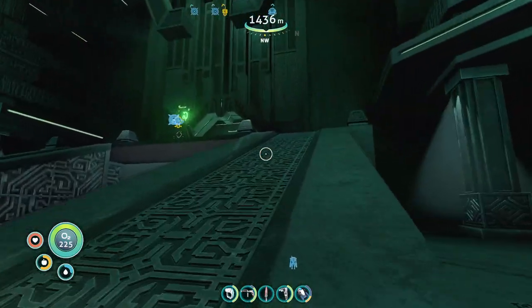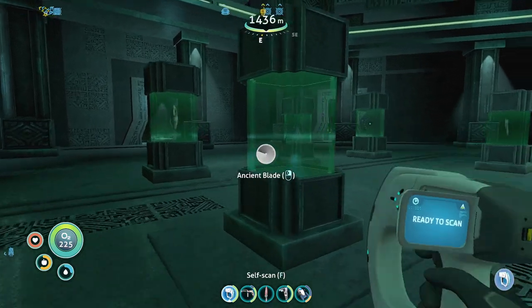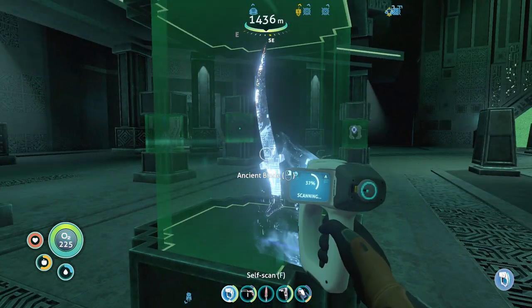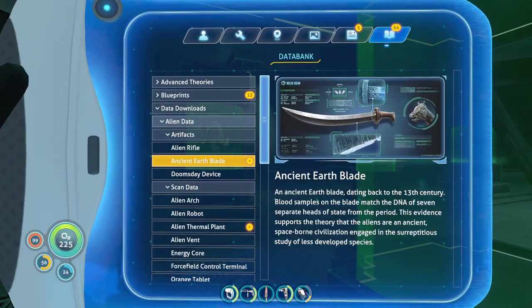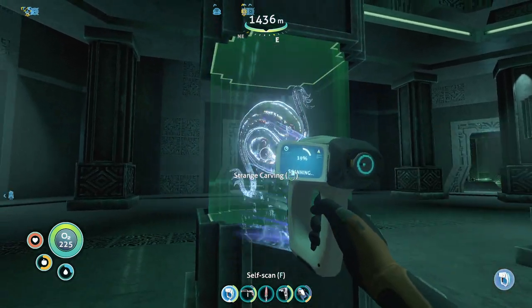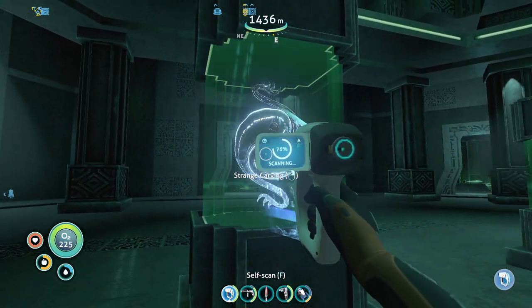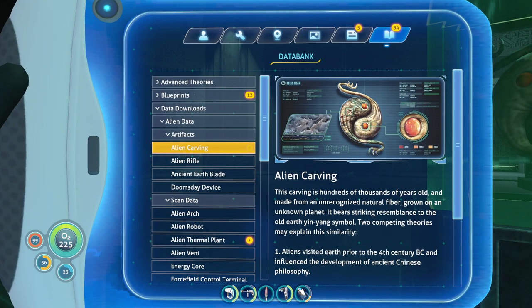So, lots of bad. Like, everything bad happened. Well, let's start scanning stuff. We have an ancient sword. Oh, it's from Earth. It's from Earth? Huh, cool. Strange carving, looks a lot like a yin-yang.